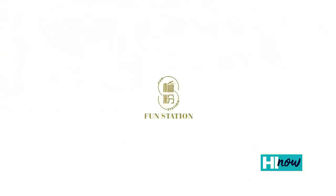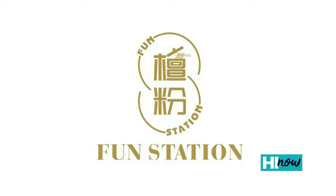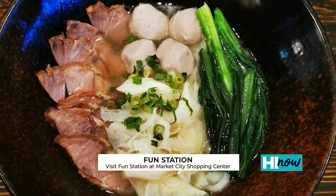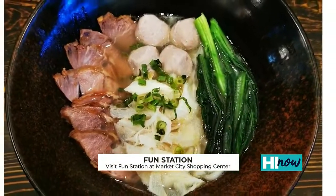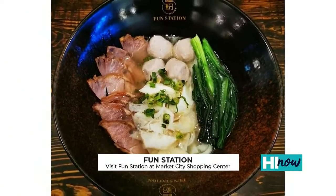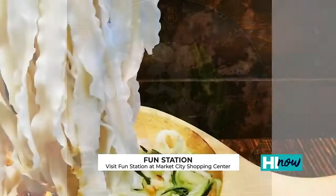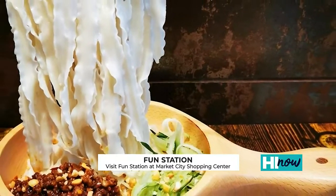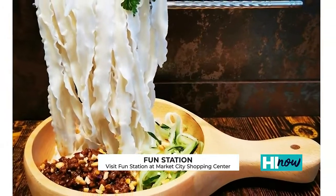Also add this one to the list. This place is called Fun Station, also what we call Hainao. Hainao is like the Fun Station. Now, Fun Station is a new restaurant. It opened in December of 2021. It specializes in Chinese, quote, fun noodle dishes and cuisine. And Fun Station gets its name from the noodles that are served, from chow fun to look fun to just have fun. All kinds of noodles over there.